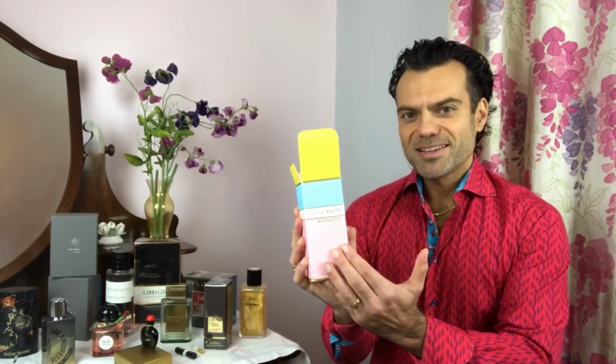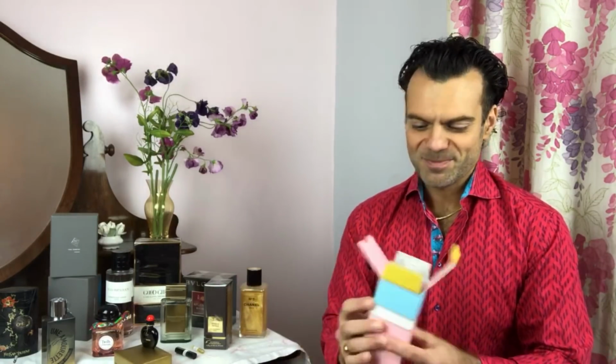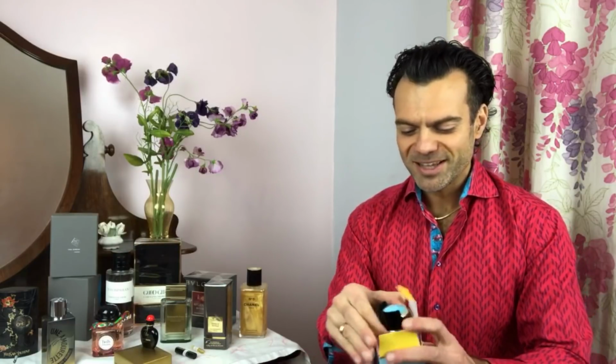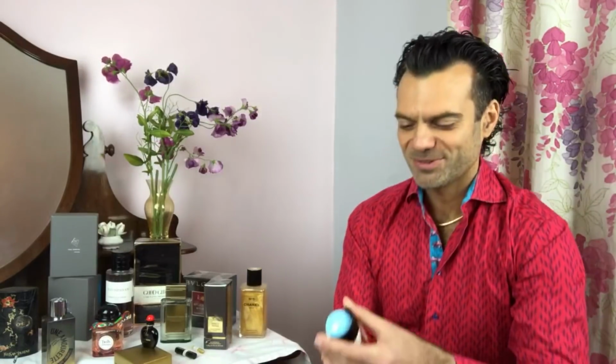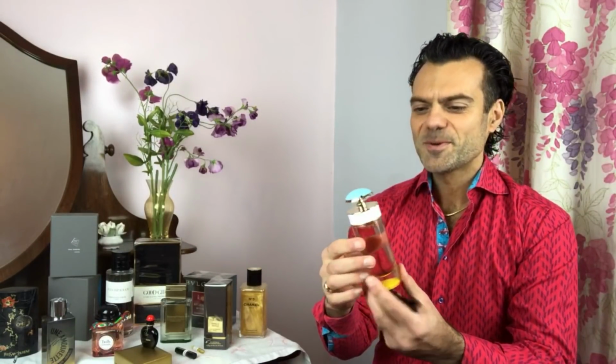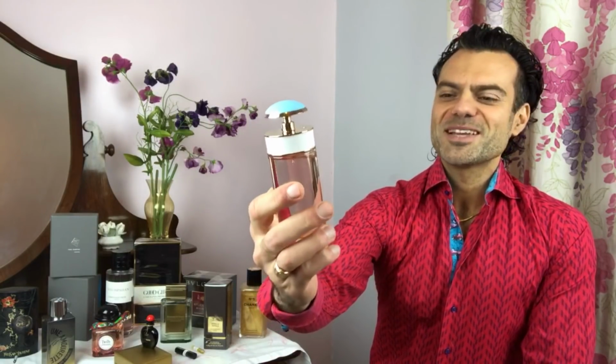So this one would imply that they're going all out with the sweetness. Candy Sugar Pop. So who knows what we've got in store. I liked the bottle, and I think I'm going to like this bottle as well. So let's see. Right, let me show off the bottle. There's the sort of removable cap. But these candy bottles are fantastic, aren't they?